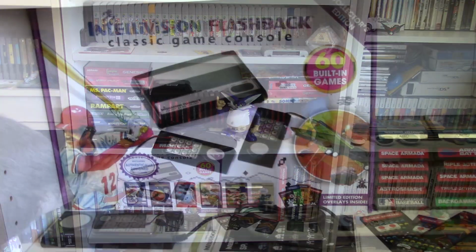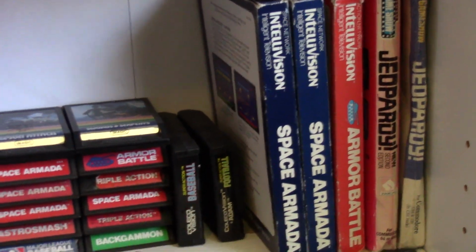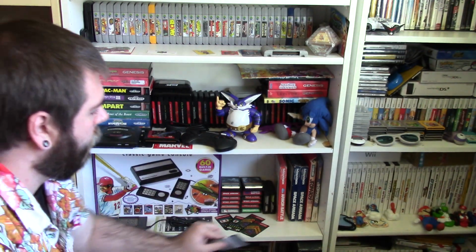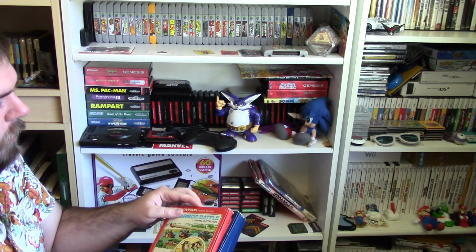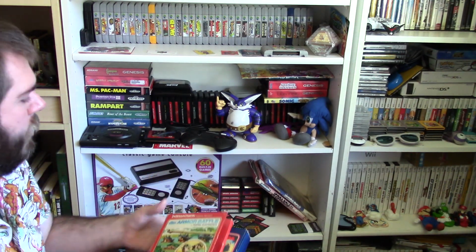Here's the box for the Intellivision Flashback console. Here's the controller for the Intellivision Flashback console, which can actually be removed from the console, unlike the original, which was hardwired. Got some original sleeves for the controller, because it uses sleeves or overlays. I've got all the Classic Editions overlays as well. Got some boxed Intellivision games here from the original Intellivision. They're really cool because on these ones, unlike Atari, well, some Ataris do this I think, but they open up like that, like a book. I always thought that was cool.